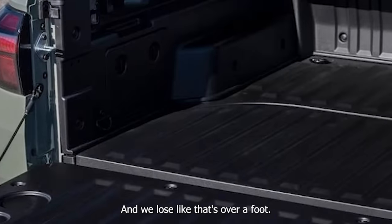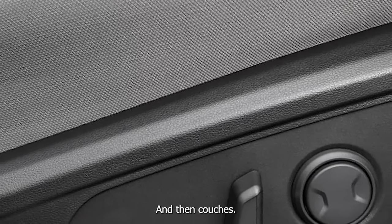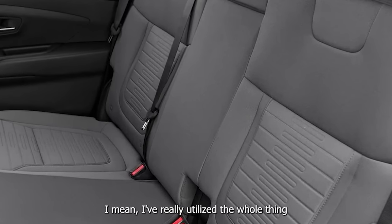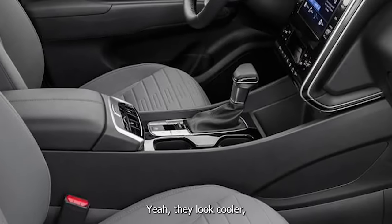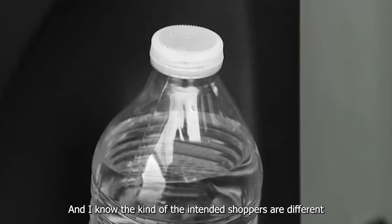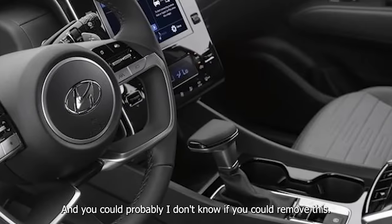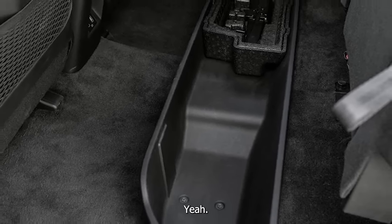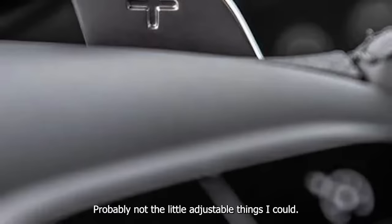Yeah. And we lose, that's over a foot. And then couches, same thing. I've really utilized the whole thing, and even these little bits take up usable space. They do look cool. And I know the intended shoppers are different between this and the Maverick, and I don't know if you could remove this. I'm sure you could remove that easily. Probably not the little adjustable things.